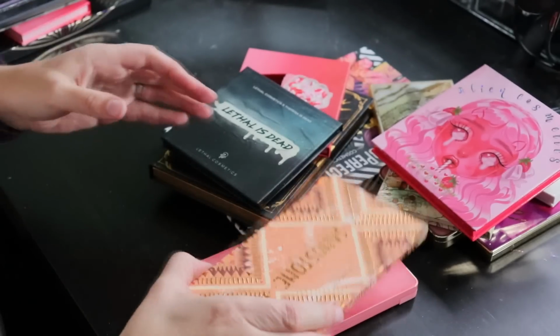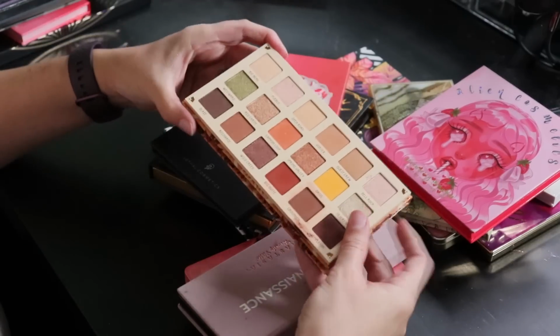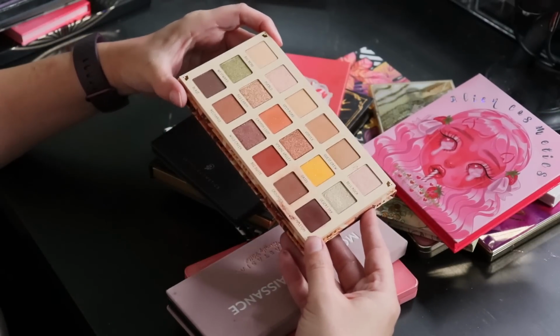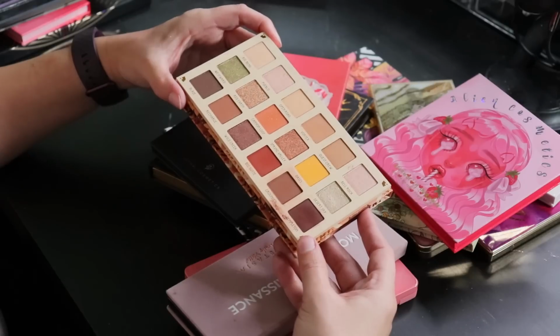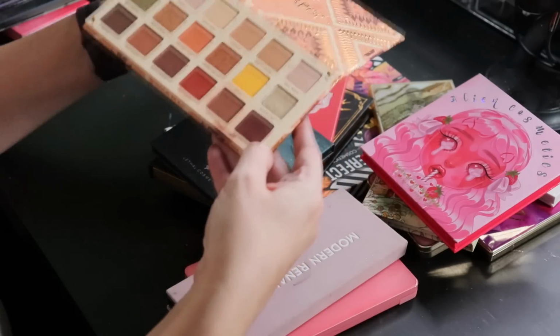That's my issue. Colourpop Sandstone. I think this is really pretty. I'm going to keep that one.